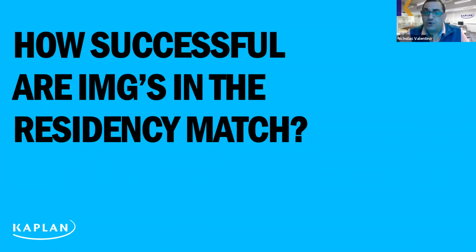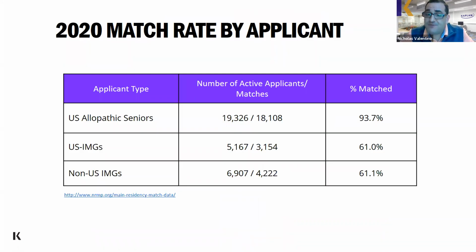So I'm sure a lot of you are wondering, well, what are my chances? How successful are international graduates in the match? This is the match rate from this past year. So you have your US seniors. US seniors are always going to have a high match rate. About 94% of them get into residency.